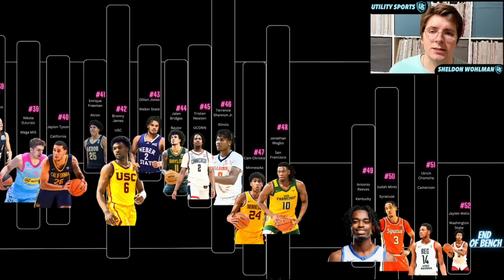Jaylon Tyson at 40, that's going to be the hot button one, where people are going to say that's really, really low for Jaylon Tyson. I just have problems myself with buying into some of the upside. I think there's a little bit of a focus issue with him being able to finish at the rim consistently. He does have the quality size. He has the ability to handle the ball for his position decently well.